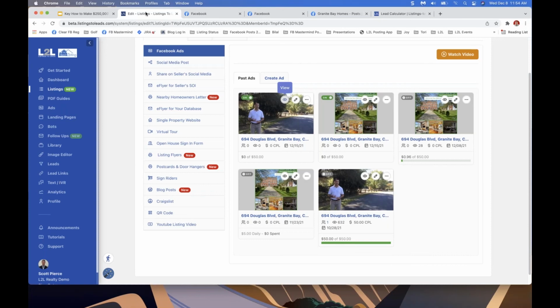I want to see the ad with a video in the ad. I want to see a video on the single property website. All right. And if you did a retargeting to a homeowner audience, that's even a bonus.